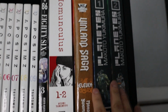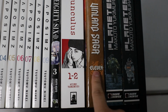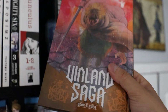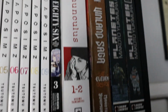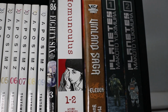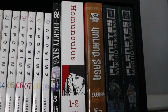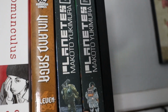And on the right of that are all Makoto Yukimura books. You know, the creator of Vinland Saga. And here's the volume 11 I was talking about earlier. So yeah, this is the volume that I'm currently on for Vinland Saga. And let me tell you, it's been a struggle not reading it because I do want to catch up and finish it, but I have to hold myself back because I'm the type of person that doesn't like to catch up fully, because then I'll have to wait even longer for the next thing to come out. So before I read this again, I'll probably end up starting Planetes first.